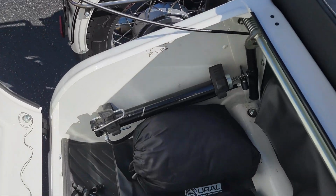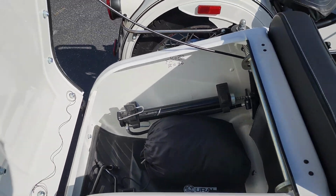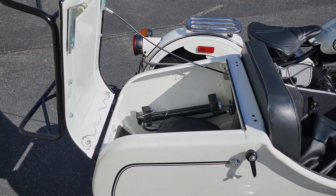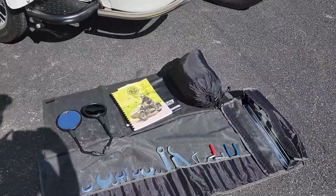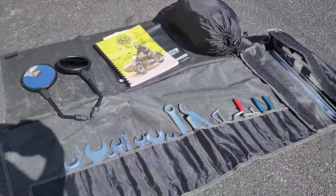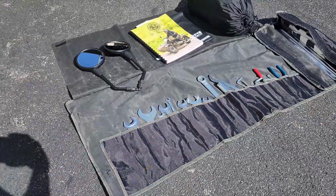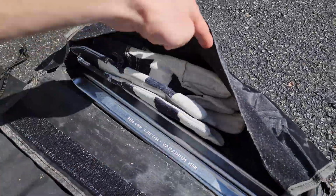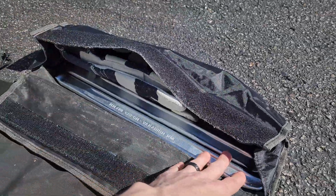And now let's take all the goodies out of the trunk here, and we'll get to take a look at those, what they are, and see the trunk empty. Now I've got the factory tool set unrolled. It's really such an extensive tool set that these bikes come with. It even has gloves for when you're working on it, and these nice tire irons.